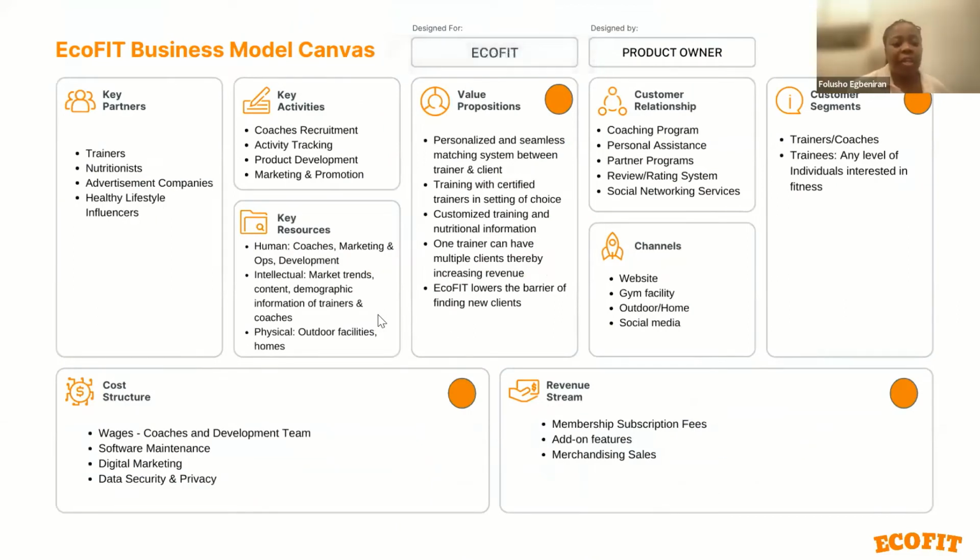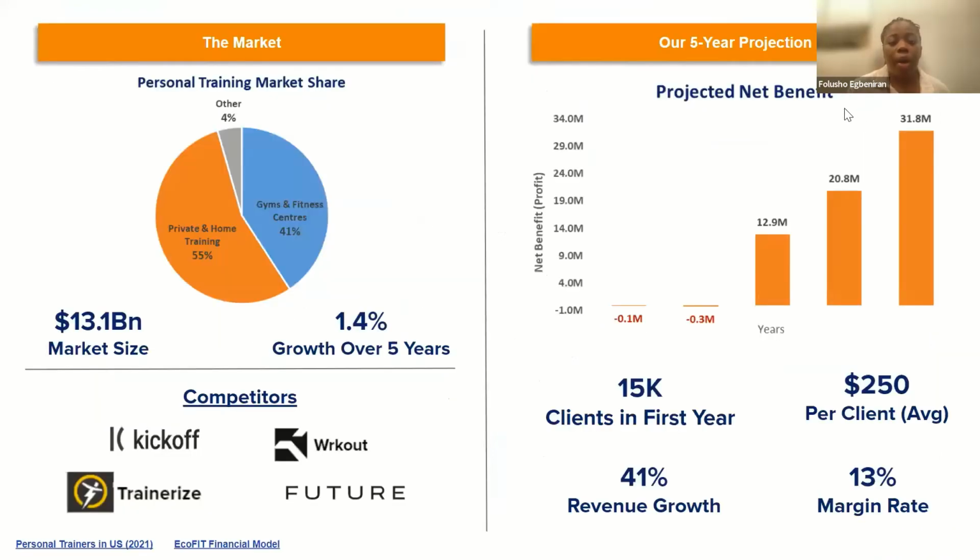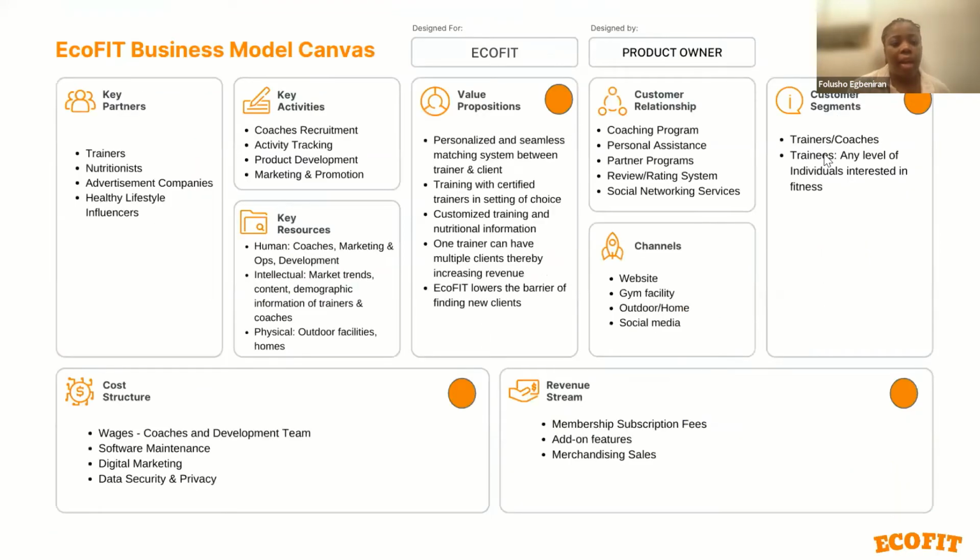Okay, so I will be speaking to this. Basically, our main customer segments, like you saw, are the trainers and coaches and the trainees. And then our value proposition is a personalized and seamless matching system between trainer and clients. One trainer can have multiple clients, which also increases revenue, and it also lowers the barrier of finding new clients for the trainer.